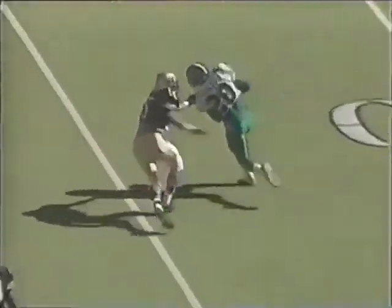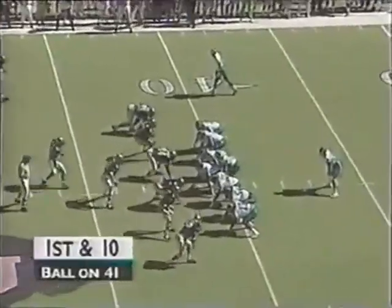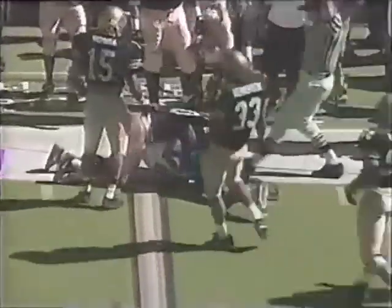Little pass out into the flat. That's Henley. And Henley with another 8 or 9 yards. To make the running game work. Henley 46 yards on the ground. He's also wrecked for 28 more.